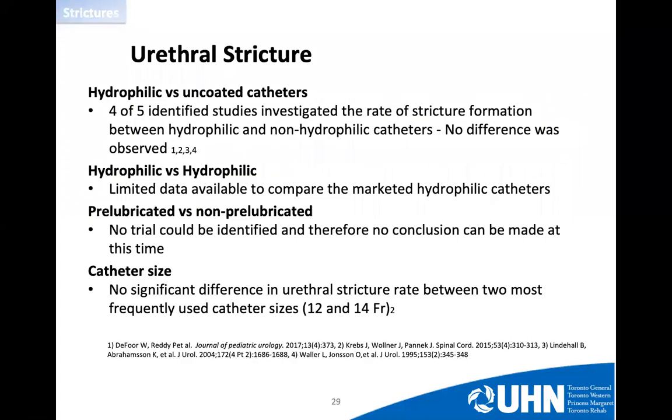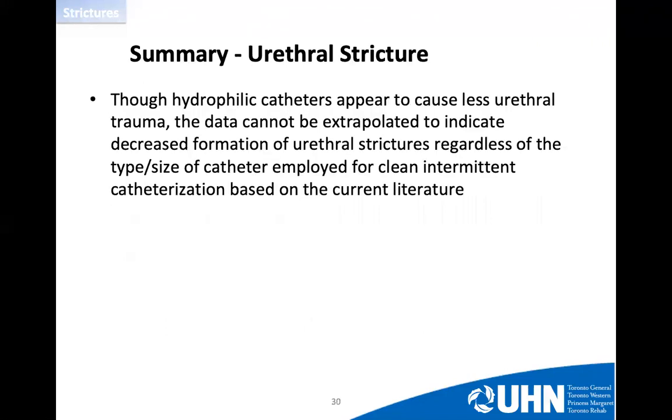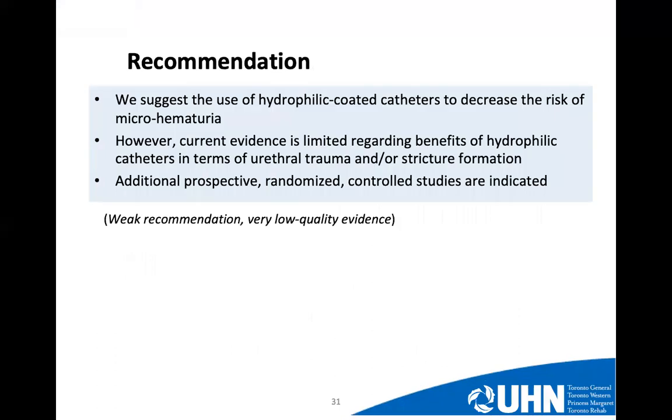Strictures is another one. So every time you pass a catheter and you cause trauma, you have the risk of developing a stricture. 4 of these 5 studies showed that the stricture rate between the two was really no different. And overall, I don't think stricture has really been shown to be dependent on the type of catheter used. So that's not a great surrogate. It doesn't really tell us a lot. So again, in terms of recommendation, I would tend to lean towards the use of a hydrophilic coated catheter, if it's available. We think it causes less hematuria, but there's really not a lot of evidence to say it causes less macro trauma or even stricture formation.